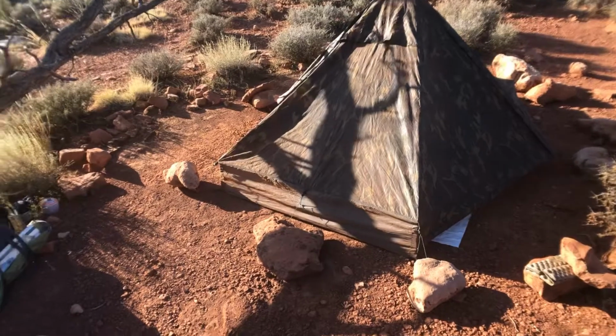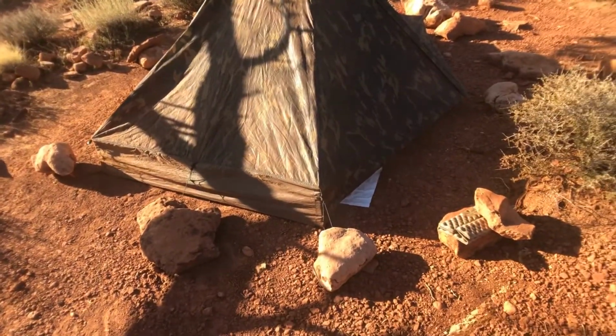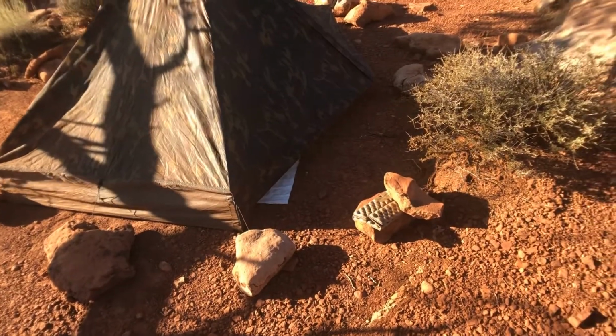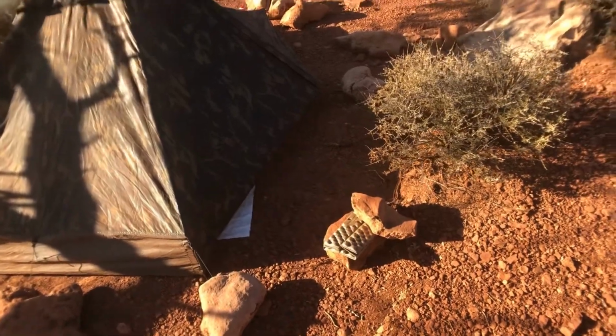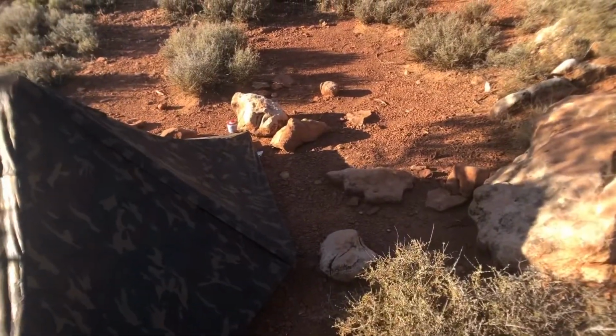Obviously I staked it down well, but on top of that, from experience, you gotta put some heavy rocks in there just in case. This dirt looked like it was gonna hold the stakes pretty well, but a little insurance there.